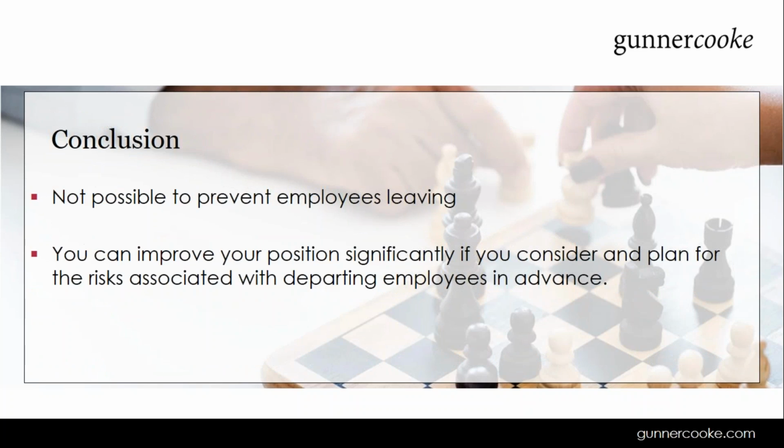So just to conclude, clearly it's not possible to prevent employees from leaving as much as you might hope that certain employees won't do so. But I think you can improve your position significantly if you consider and plan for the risks associated with departing employees in advance by looking at putting in place proper protection in the contract, policies which back that up, by reviewing that throughout the employment relationship, and then through acting quickly and strategically if an issue arises.